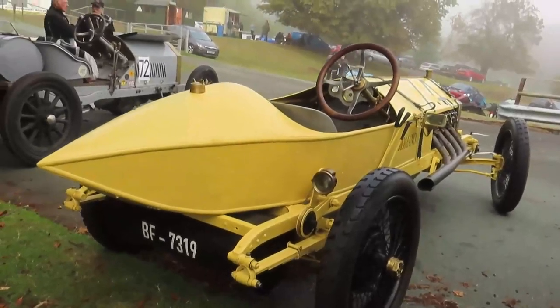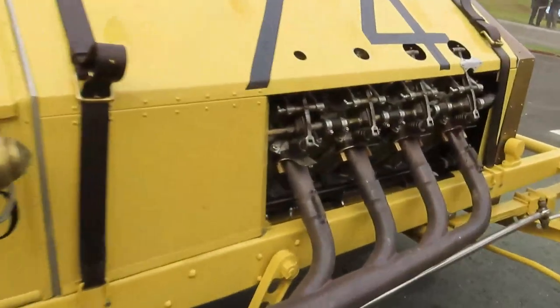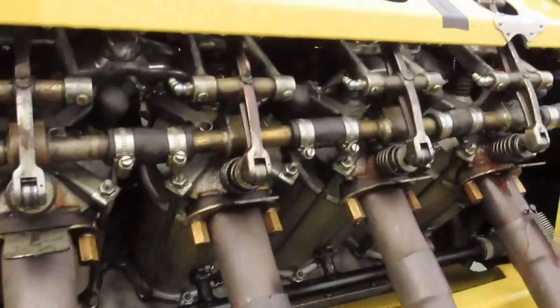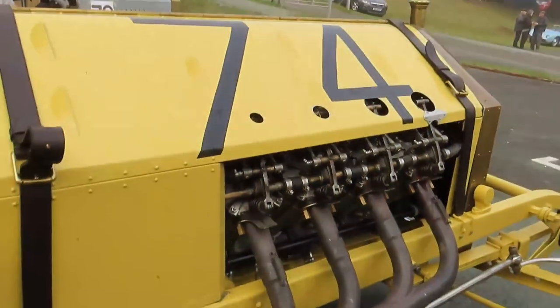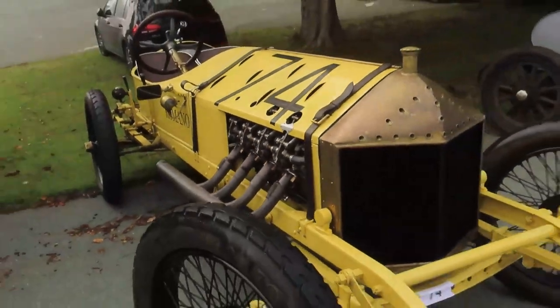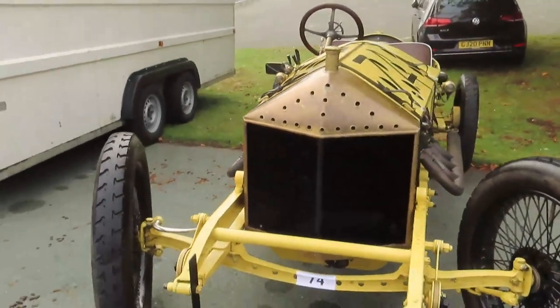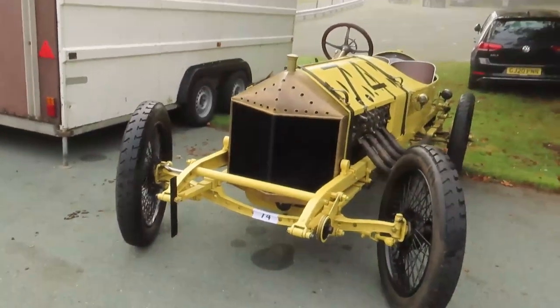What a lovely shape that is. Huge manifold and exhaust. Quick look at the engine. Might even be an Aero engine. There will be a couple of cars here that are most likely Aero engined. Lovely brass radiator as well there. That's a special looking car, that, isn't it?